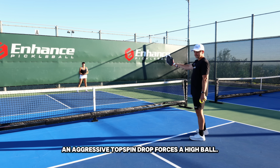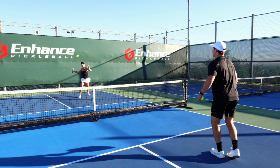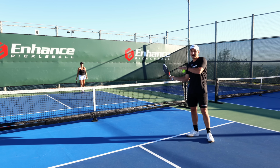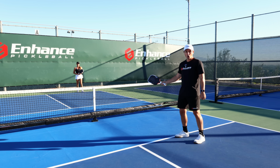If Kennedy uses one of those aggressive topspin drops we just talked about, she gets it right at my feet, I might mess up and pop the ball up where she can come in and attack that next shot. So at lower levels, this is gonna happen a lot more. But even at the pro level, you're seeing this happen too, because sometimes it's just hard to keep that ball down.